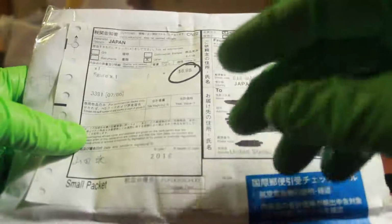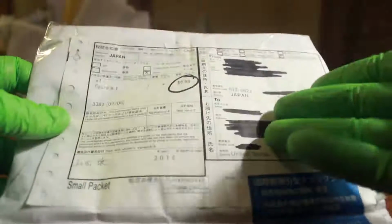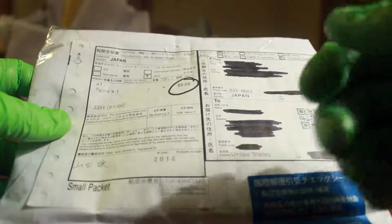Hey everyone, I got a package in the mail today, and instead of just tearing into it and going to town, I figured I'd do sort of a mini unboxing.